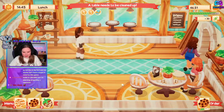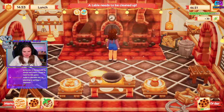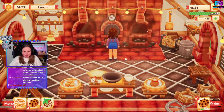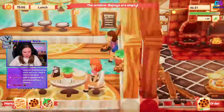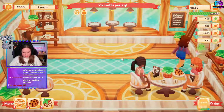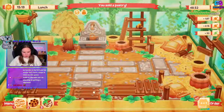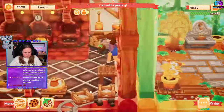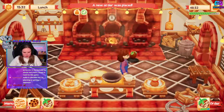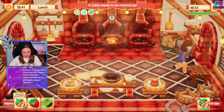Everything's gone from the window displays. Sorry, I'll fix that up in a second. This person's waiting for their cookie. Yeah, no, the displays are empty. You'll purchase them all. Alright, grab, make a chocolate strawberry. Just pop them in there. Oh, there was chocolate strawberry. Alright, we'll make that then.